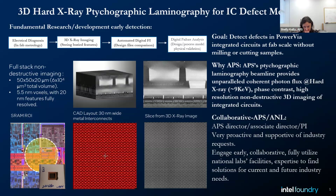That's about 4 or 5 years ago with the 3D light source at Paul Scherrer Institute. It's called 3D X-ray ptychography or laminography, that can image a reasonably large area and volume without destroying the sample with very high resolution. So that's the area we're interested in.